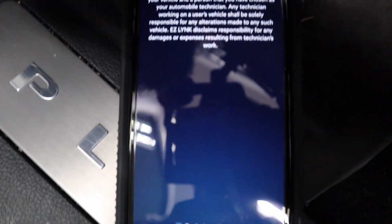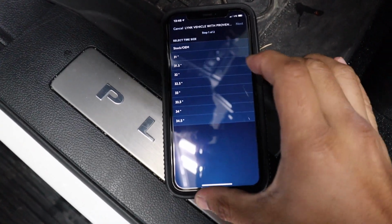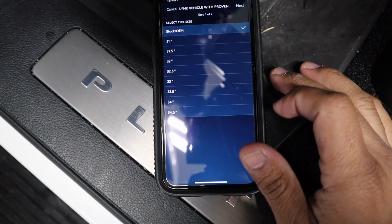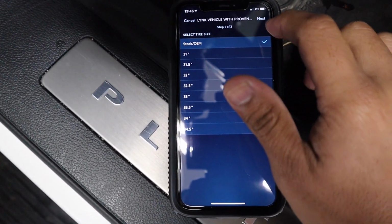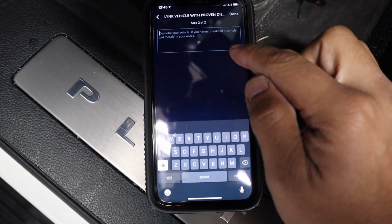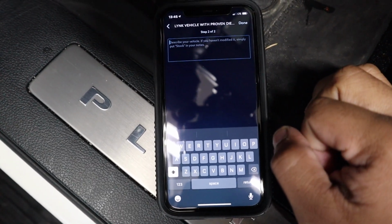Disclaimer. Sure. Next, it's asking tire size. So it can only go to 34.5. Let's just keep with stock OEM because I changed it with FORScan. Next. Describe your vehicle. If you haven't modified it, simply put stock in your notes. Let me just put some notes in here.